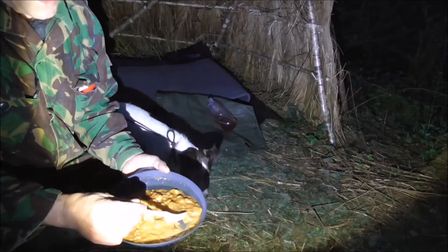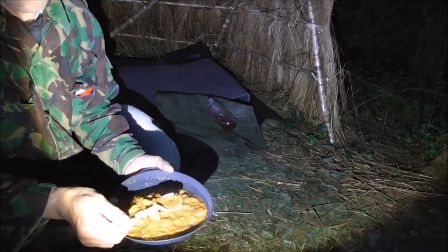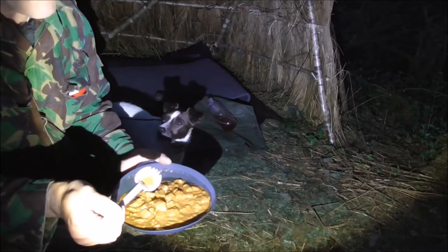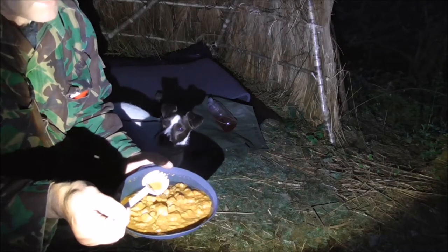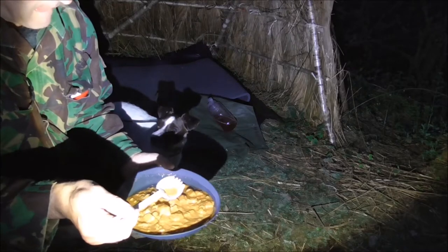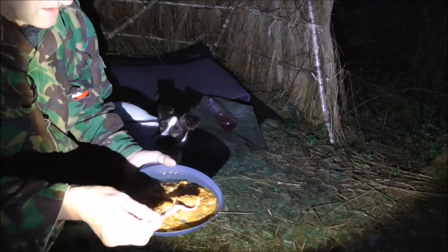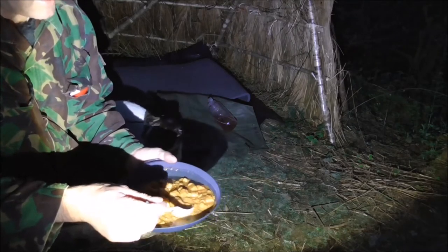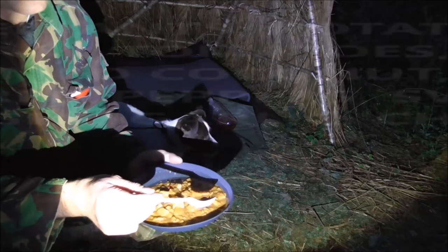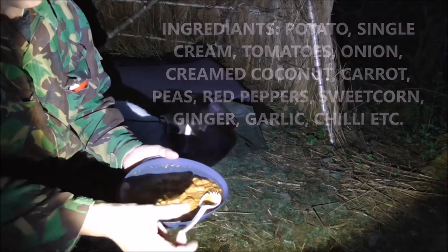I'm gonna try this. It doesn't smell great to me. I don't fancy the smell of it. Let's see what it tastes like. I'm not loving the taste of it either. I'm just trying to think. I think there's celery in it. I hate celery. That's what I think the smell I don't like is.